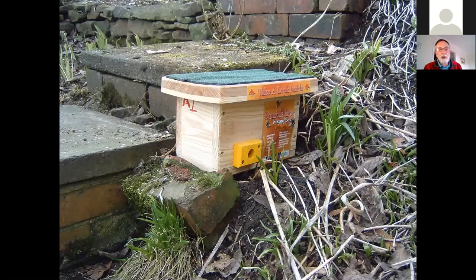You can buy commercial ones. As I said, they're quite expensive. This is a commercial design used in a later trial, again, for Consumers Association that I was involved in. And none of these worked at all. Bumblebee boxes are a complete waste of space. Don't bother.